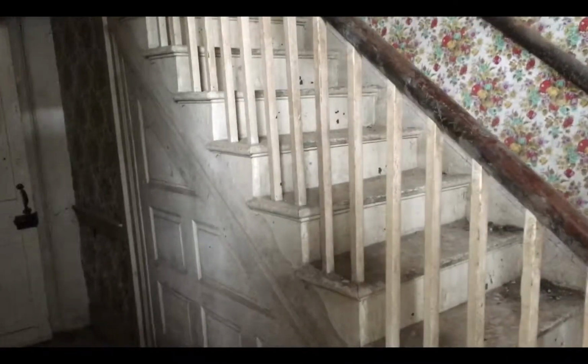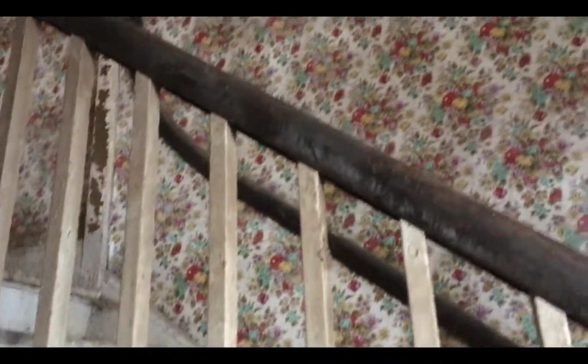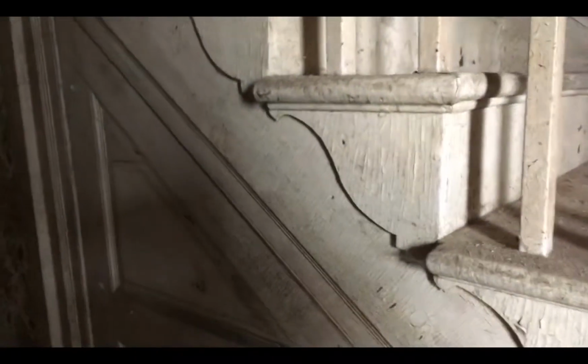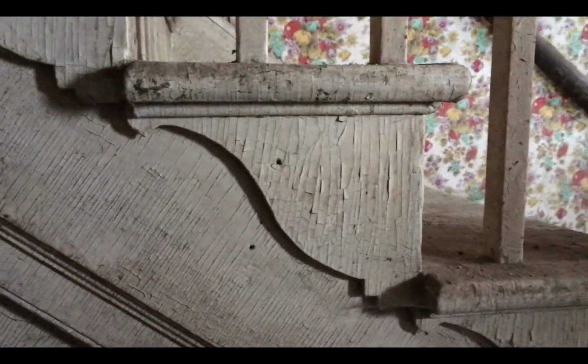This is the room that shows you a lot of the way the carpentry was done originally, in 1812. This was some pretty nice carpentry for a house out in the country like this. So it tells you that this house was pretty well finished, probably pretty well furnished. It was meant to make a very refined impression.